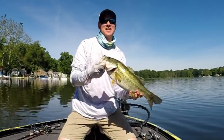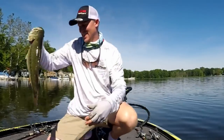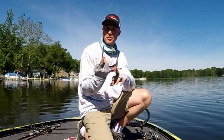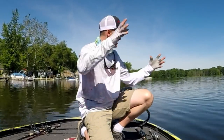Oh, Andy Buss is starting to have some fun out here. So I put my little Leviathan underneath this pontoon boat and he took it. Yes, sir. So I got four keepers. One is about a pound and a half, a 2-pounder, 3.5, and that 4-pounder. Those are the only four fish I've caught here on this little mystery lake.